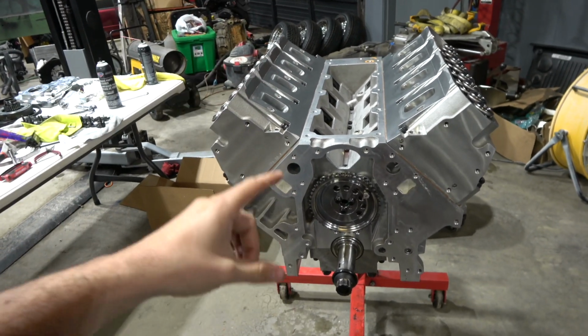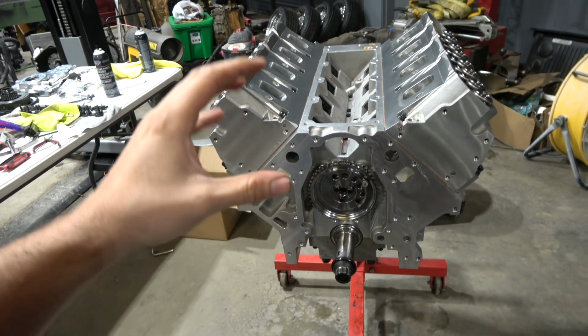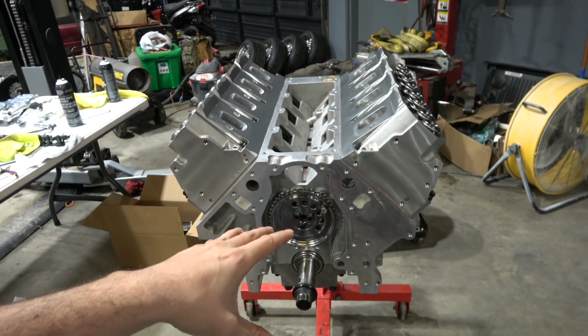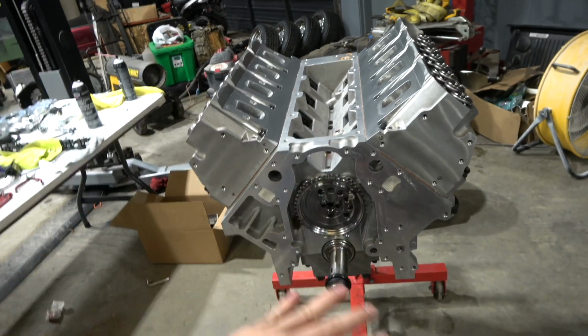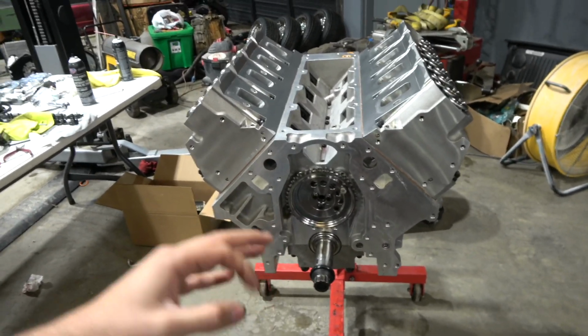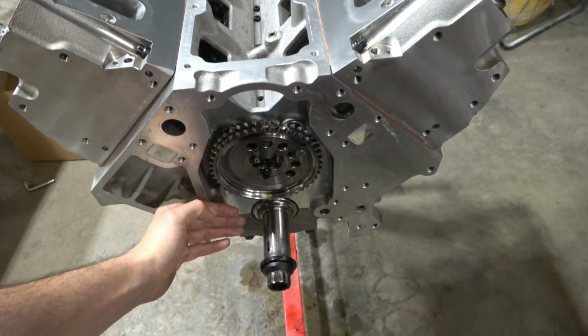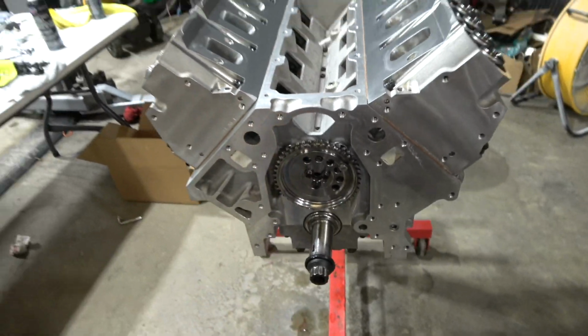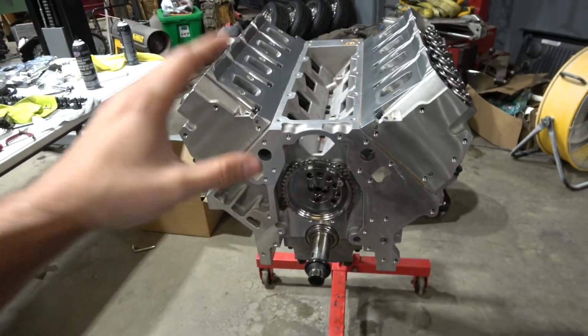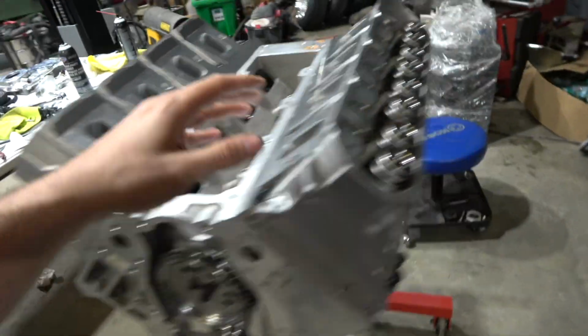We run an Aviaid external oil pump. It is still a wet sump motor. It is not a dry sump motor. Everyone's like, oh, dry sump it, dry sump it. I don't believe in dry sump and everything. Nothing wrong with the wet sump, but the factory style internal LS pump can't hang. It just won't do it. We went fast with it, but we definitely saw some issues. So we switched up to an Aviaid external oil pump, which I'll show you guys right here.